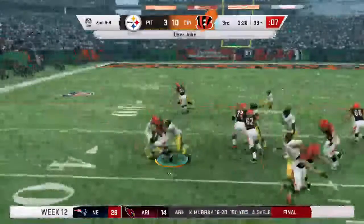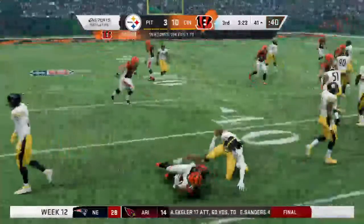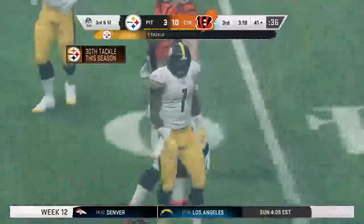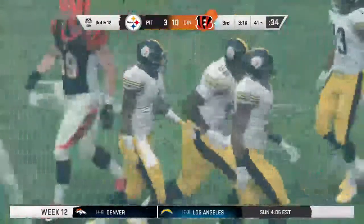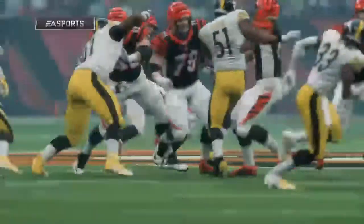On 2nd down, Mixon. And the second wave of tacklers is going to get him as they stop him behind the line. I like the strategy. Extra tight ends, extra beef. They want to run the football, but that means they probably want to run it inside. If you get strung out on the perimeter, you're in peril. Yeah, we saw the result, negative yardage.